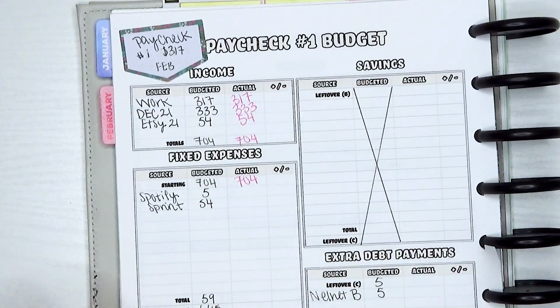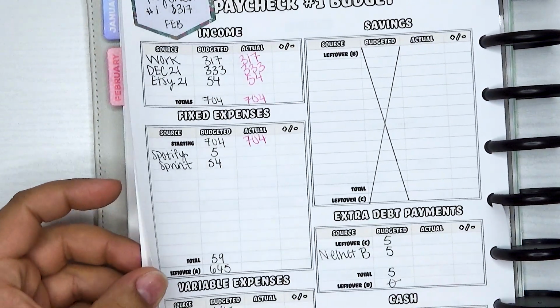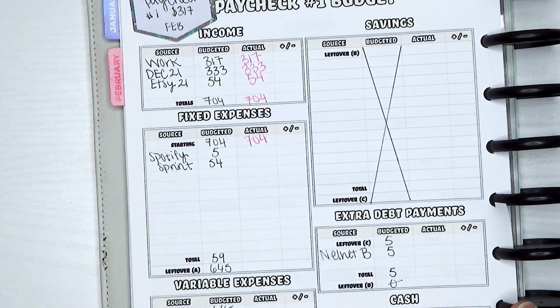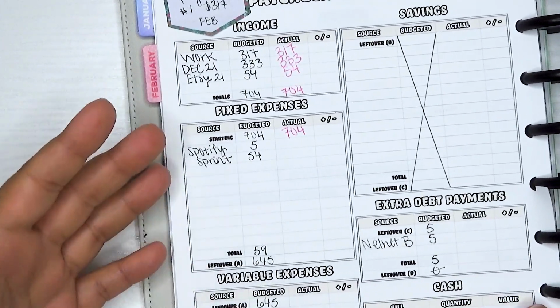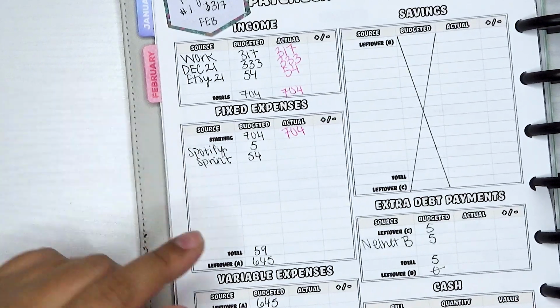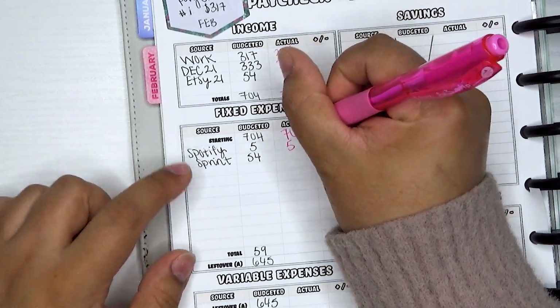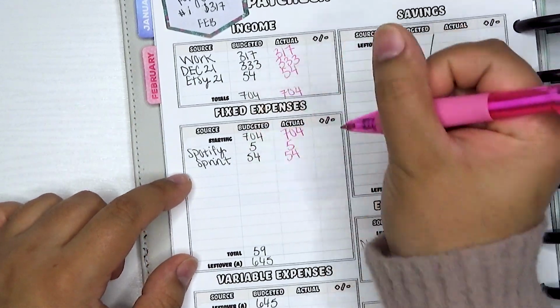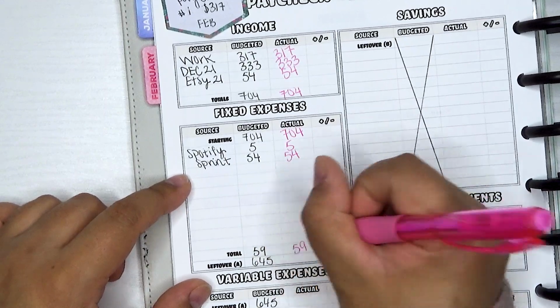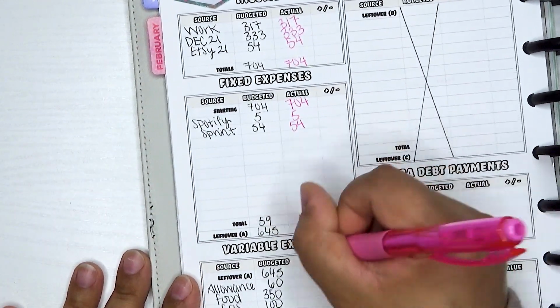And I did split up my bills according to what I knew I had to take care of this month. I did split them up across my paychecks from when I expected my paycheck and when these bills are due. If you want to know more about that, you can check out the monthly budget. But I did decide to pay Spotify and Sprint for a total of $59 of fixed expenses, leaving $645.